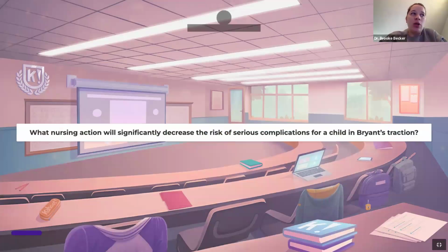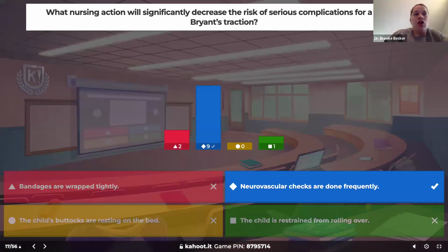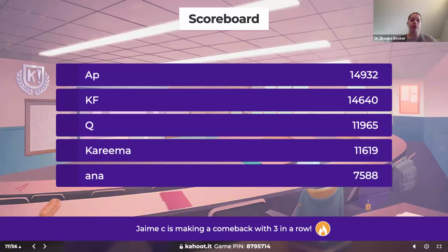Okay, what nursing action will significantly decrease the risk of serious complications for a child in Bryant's traction? Bandages are wrapped tightly, neurovascular checks are done frequently, the child's buttocks is resting on the bed, the child is restrained from rolling over. Yes, neurovascular checks. Okay, that's going to be the biggest thing with kids who have fractures and who are in traction. You're going to be checking those neurovascular checks. Okay. Good.